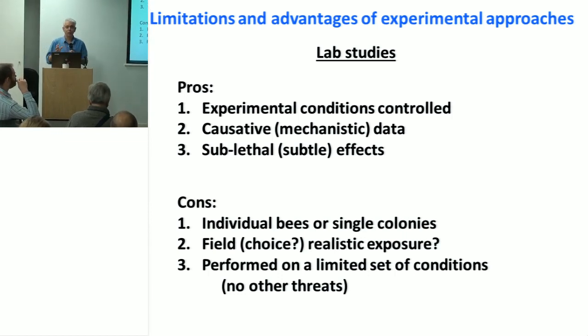And so the question then is, so what, I suppose we could argue. But lab studies can do these things very well. Is there anything else I've missed about what's good about a lab study? Just wait for the microphone.